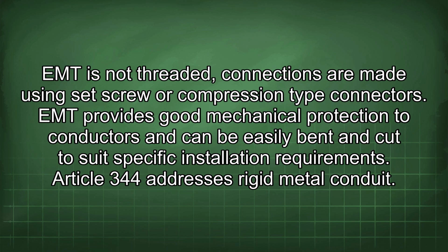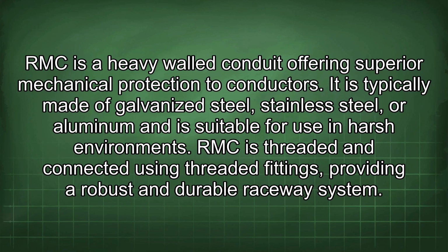Article 344 addresses rigid metal conduit. RMC is a heavy-walled conduit offering superior mechanical protection to conductors. It is typically made of galvanized steel, stainless steel, or aluminum and is suitable for use in harsh environments. RMC is threaded and connected using threaded fittings, providing a robust and durable raceway system.